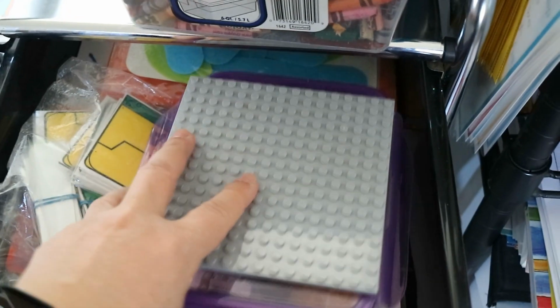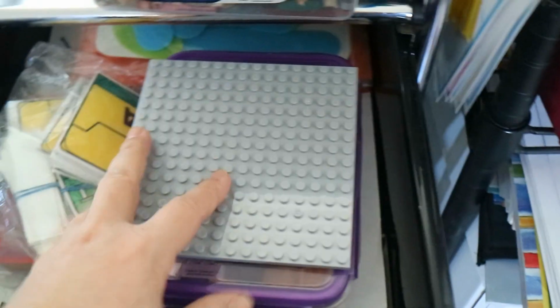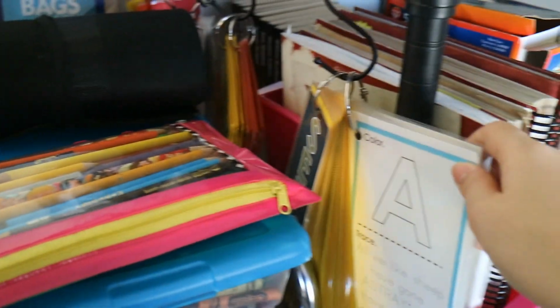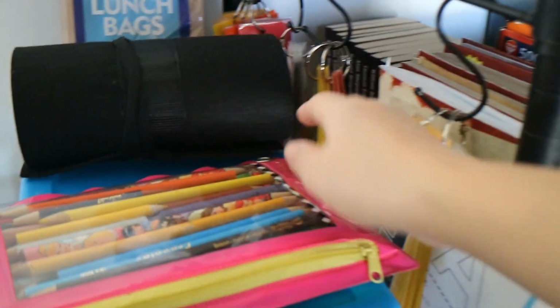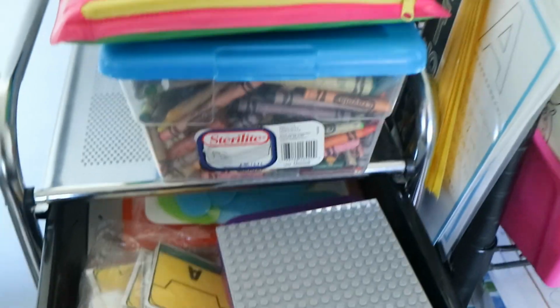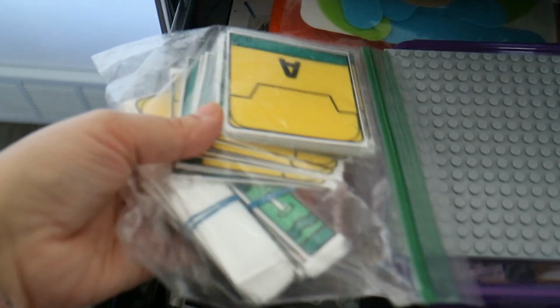So this is cool if you're in the car, because it's all portable, and we were also practicing letters and numbers on here. On this side, I have some things that are set up and hanging, and one of them is building the letters and numbers with Legos. So that just kind of hangs there. But that's what's in there. I also have some more little things that we've practiced letters and numbers with, and cut out flashcards, that kind of thing.